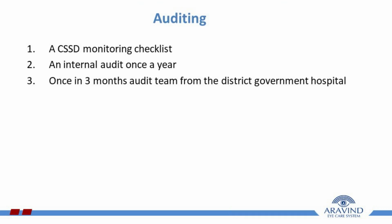Now, speaking about auditing. The CSSD monitoring checklist, as shown at the start of the presentation, is maintained, and the report is shared during the OT team meeting with all the other branches every 2 weeks. A team from any of the branches comes once a year for an internal audit. A team from the District Blindness Control Program from all the districts in which we are present comes for an audit once in 3 months.